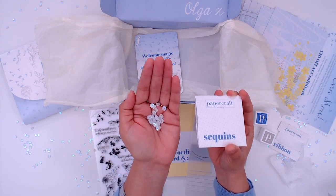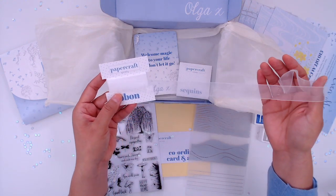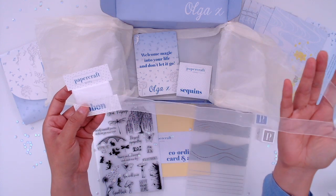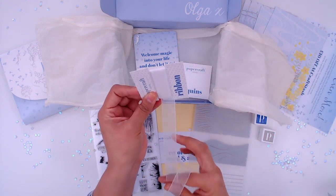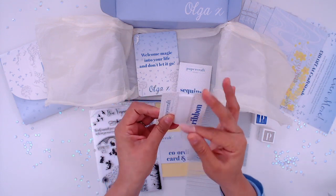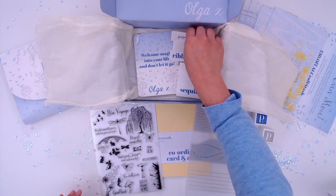Next, we have 2 meters of beautiful white organza ribbon. You can see how soft and airy and feminine that is, and it's perfect for adding bows to your card fronts. So we're just going to wrap that up, make sure that's nice and tidy, and we'll add that to our box. And again, that's 2 meters of white organza ribbon.